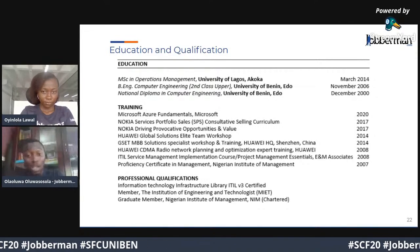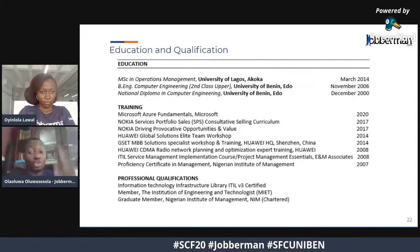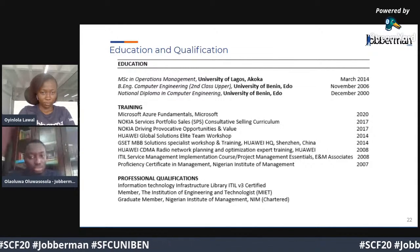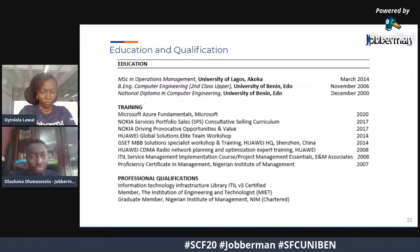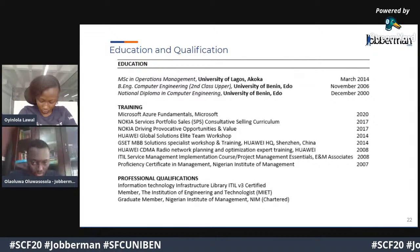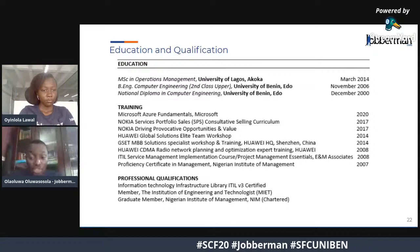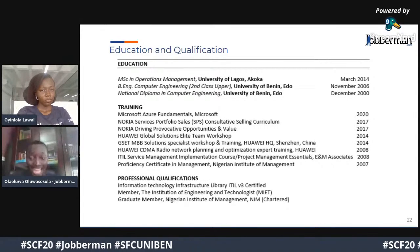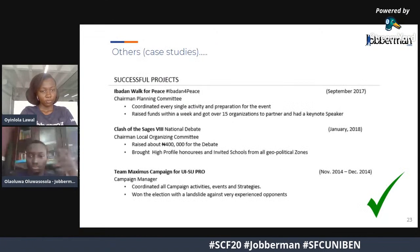Also, this person most likely is a developer, and this person wants to show, oh, I have so and so training in this field, right? Microsoft Azure fundamentals, the person put it. Do you understand? So are there courses you have done? Are there trainings you have done that are relevant? You can put that in your CV. Professional qualifications that you've done that are relevant. Some people do CIPM, NIM, and all these things. You can put them in your CV.